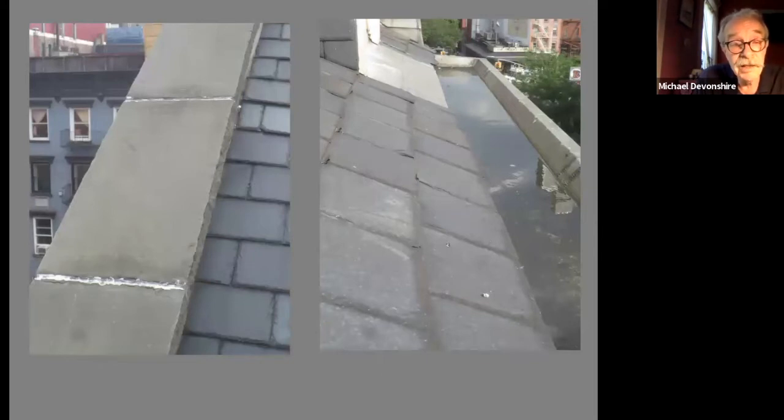Here you'll see on the left some sealant in coping stones on the west party wall, and we'll get to that a little later. That poor sealant was allowing water to get into the wall.